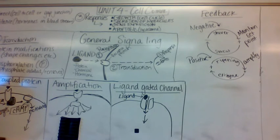If it had been negative, it would have released more insulin, which would have created a series of things which would have stopped the production of insulin. Okay, so that's the difference. Is the product stopping the process of producing the product, right? Or is the product increasing it? And that's the difference, okay?